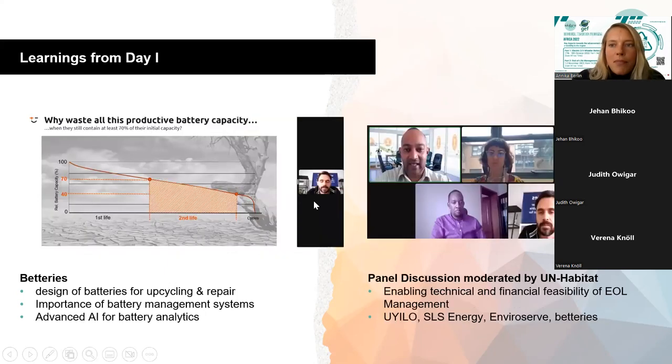And then last but not least, we heard from a company based in Germany that designs batteries for upcycling and repair. We saw that the batteries after their life in the EV are still at 70 to 80% and can be used for other applications. So they explained their approach to upcycle the batteries after the EV use and the importance of having battery management systems and using AI for battery analytics, which improve the safety and the application of these batteries. And then we had a very interesting panel discussion moderated by UN Habitat that invited all the speakers to discuss the technical and financial feasibility of end-of-life batteries. That was joined by ILO, SLS Energy, and EnviroServ.